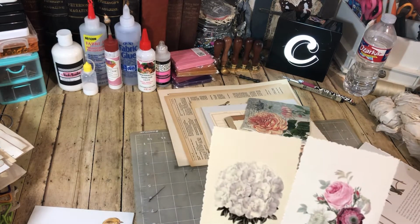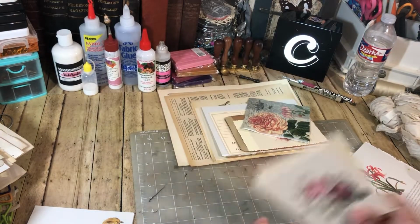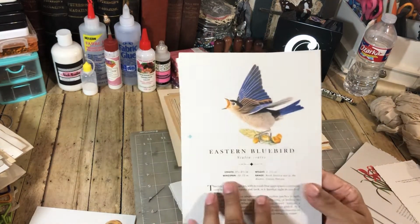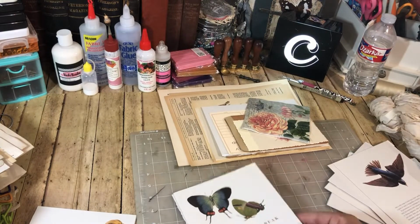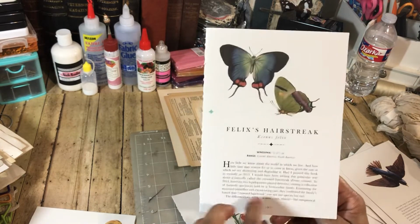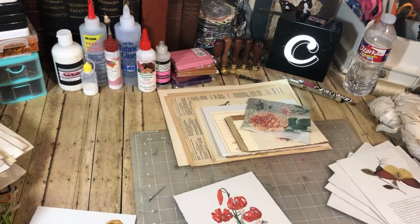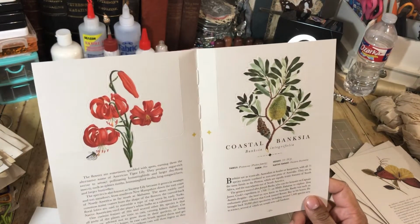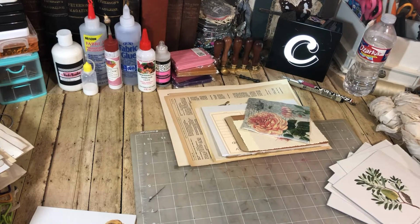This will be kit number 4. Okay, kit number 4. I should have written them down, but I'll go back and do that. American tree swallow. Interesting name for a butterfly. Felix's hair streak. Beautiful. Brimstone wing. Turk's cap lily for the flowers. And the coastal Banksia.